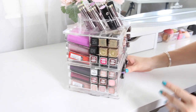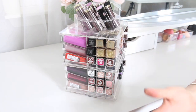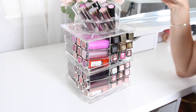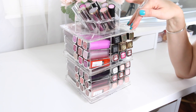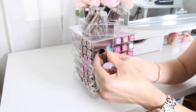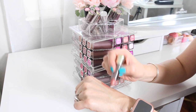Okay, so next up is this. This is my little lipstick carousel thing. I forgot what they call these. I think there's like a specific name for these, but I've gone to use some of these lipsticks and they smell rancid, so I need to get rid of them. Let's start with the ones on top. These are the Urban Decay ones. Yeah, see, that smells funky.